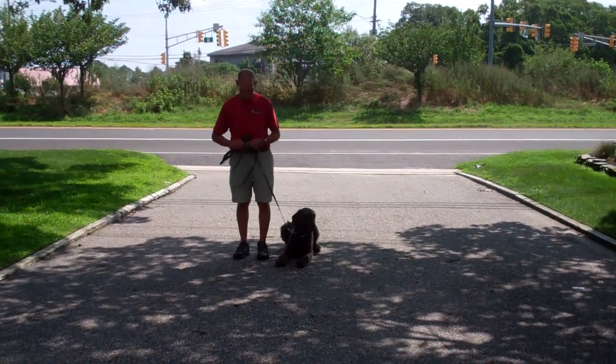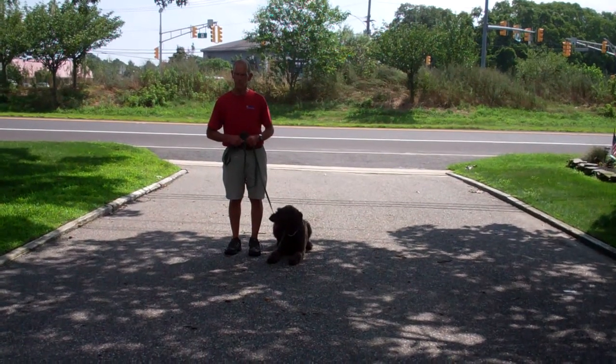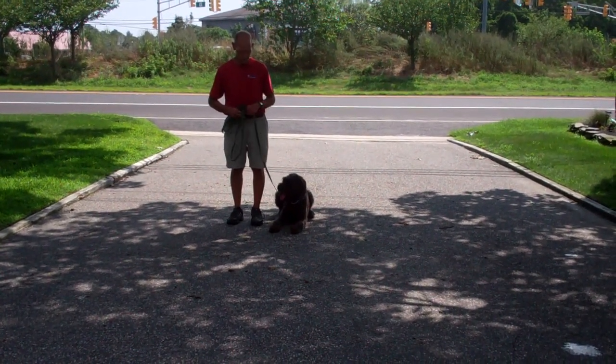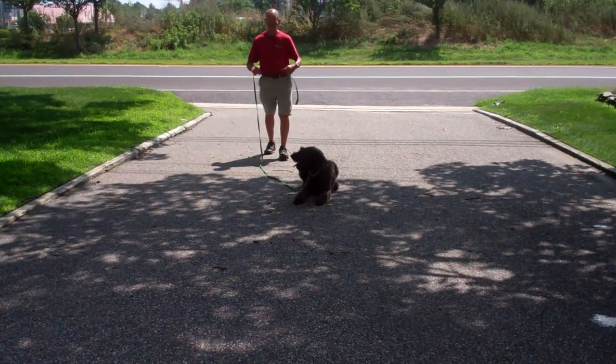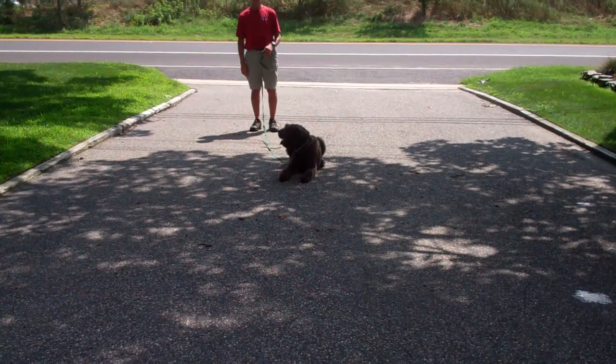Very good job, Brinkley. Test 7, coming when called. This test demonstrates that the dog will come when called by the handler. The handler will walk 10 feet from the dog, turn to face the dog, and call the dog. The handler may use encouragement to get the dog to come. Handlers may choose to tell their dog stay or wait, or they may simply walk away giving no instruction to the dog.